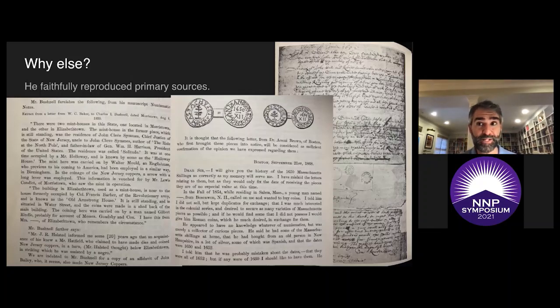Now, Walter Breen talked about Mr. Hatfield and decided that Mr. Hatfield, who claimed to have made dies and struck New Jersey coppers, must have been a counterfeiter, and that since the most well-known counterfeit of New Jersey coppers is the serpent head, that Mr. Hatfield must be responsible for the serpent head. That's not what the data says.